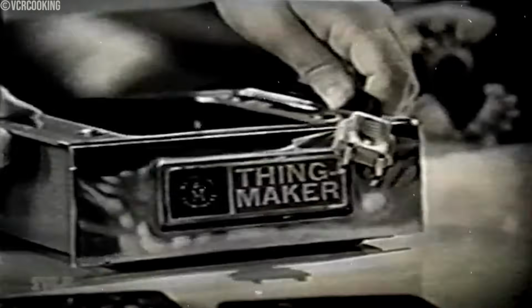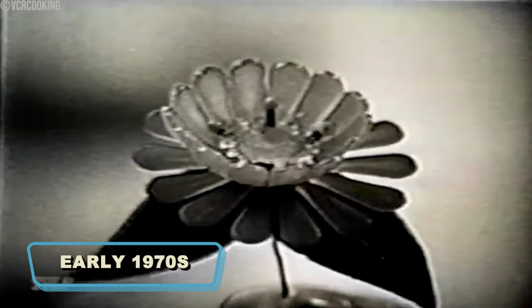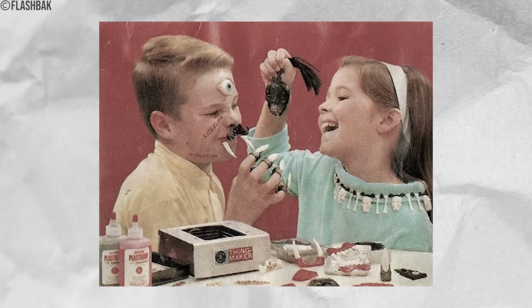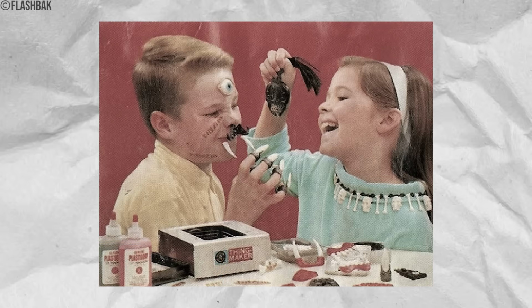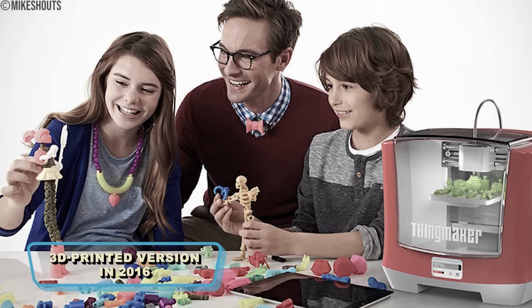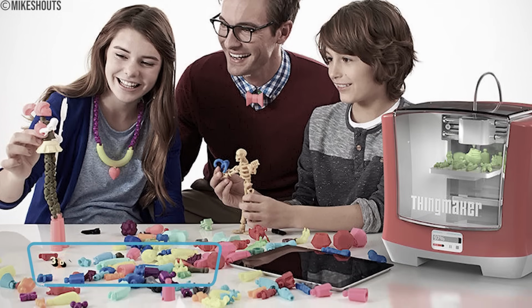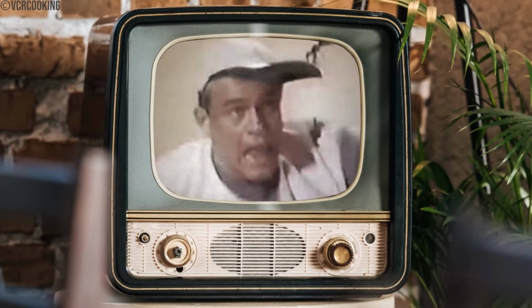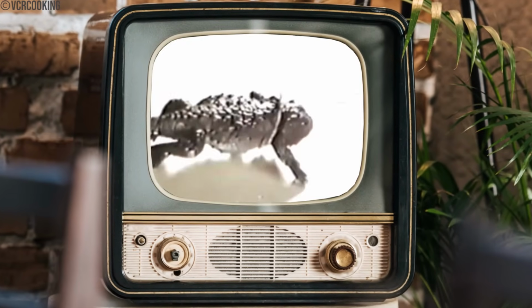Despite its popularity, safety concerns led to its discontinuation in the early 1970s. Burn risks and chemical fumes made it a little too intense for modern standards. Mattel tried reviving it over the years, including a 3D printed version in 2016, but nothing quite captured the magic of the original. Today, vintage Thing Makers are treasured by collectors, reminding us of a time when toys were a little more daring and a lot more hands-on.